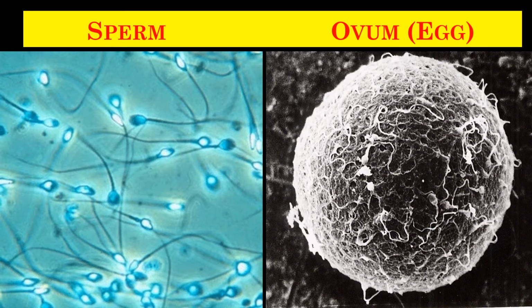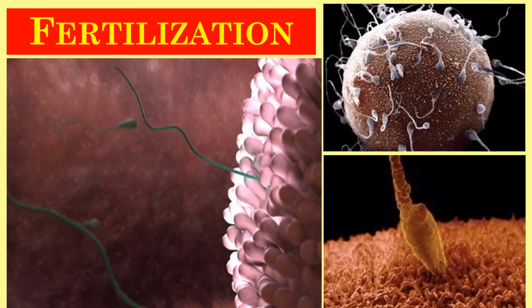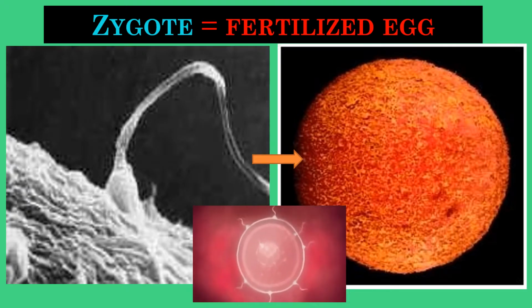The story of heredity begins with the germination cells, often called germ cells. From the male, we have the sperm cell, and from the female, we have the egg, which is called an ovum. The plural of ovum is ova. When a sperm cell enters an ovum, this is called fertilization, what some people call conception. When the sperm cell fertilizes an egg, we get what is called a zygote. Zygote means a fertilized egg. You used to be a zygote, remember? It was dark. You were looking for a place to live.